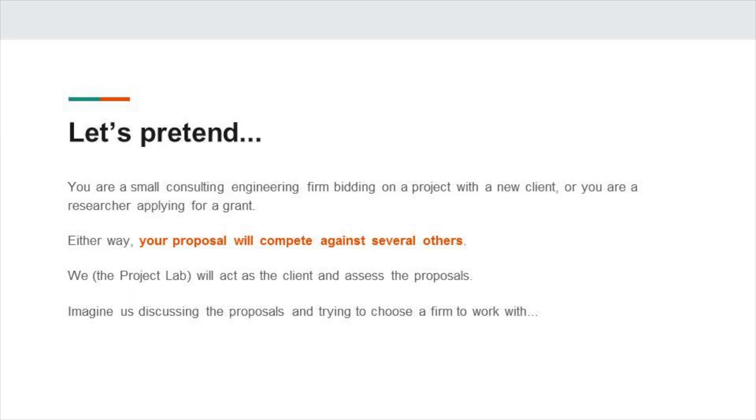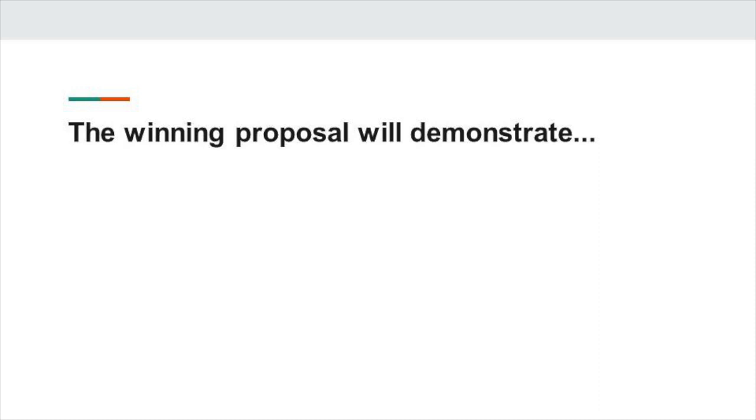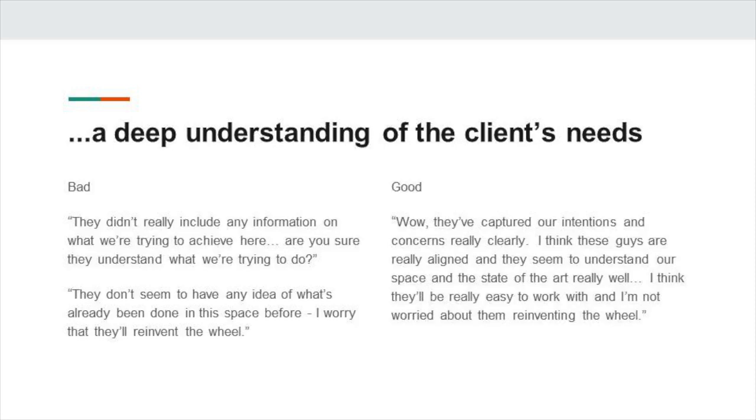We're going to be acting as the client, and we will be assessing these proposals, and imagine us discussing the proposals and trying to choose which firm or which researcher to work with or to fund. So a winning proposal will demonstrate a deep understanding of the client's needs, and you can read through this example text here, but really it's about demonstrating that you understand the problem at hand, whether we're a client or we're a grant agency and we're trying to get a problem solved.